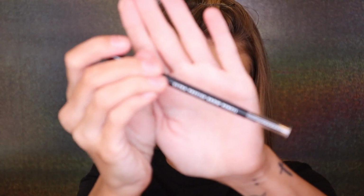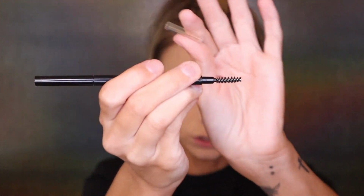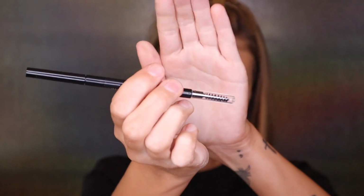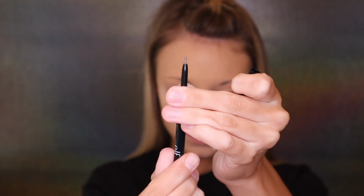Okay, so this is what it looks like. It's got a spoolie on this end, which is great. I like how little this spoolie is too. Forgive my nails, I need to get them done. And then it just looks like that. So I'm gonna see, and I think it's gonna be a pretty good shade. So I'm just gonna go ahead.